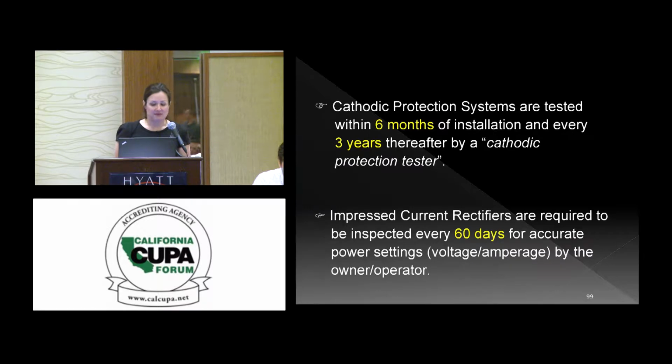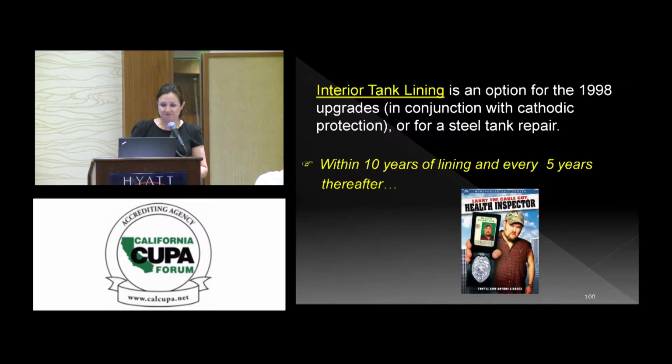the rectifiers themselves are required to be inspected every 60 days, and that's going to be by the owner-operator. Okay, and what they're doing is making sure that they're maintaining the voltage that they need. And it's fairly obvious if you see a rectifier in person where that little needle needs to be. And they also need to log their results of their inspections. And that's something else that we'll look at while we're there, and we'll also look at the logs.